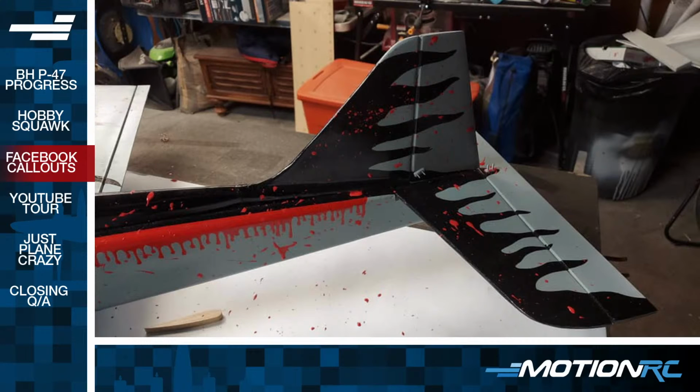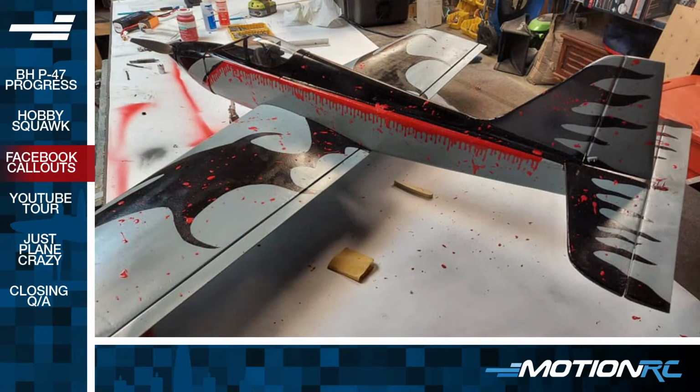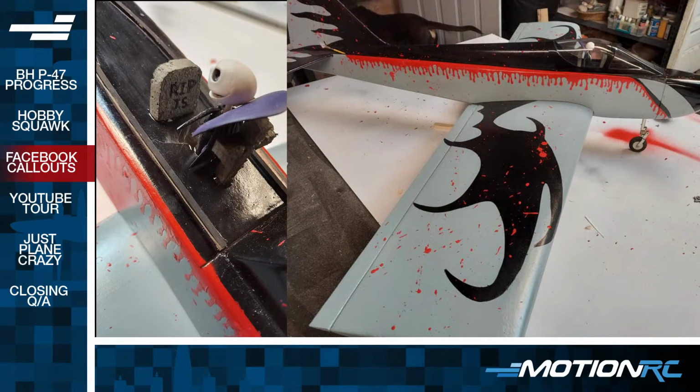Totally Jack Skellington. There he is. Totally in season for that. So good work to Mike. He's always doing crazy stuff. The instruments being a tombstone. I didn't realize. Oh yeah, he's got a tombstone in the cockpit, which is fantastic.